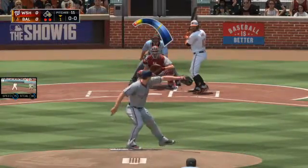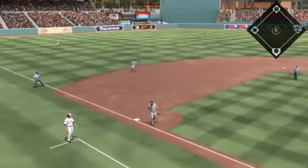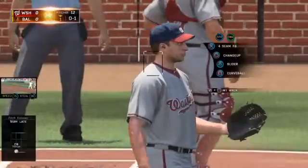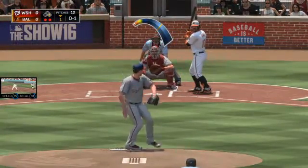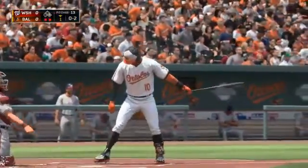Here's the first pitch to him. Again to third. He's set. Here's the 0-1. And Jones fails to come up with that one as he falls behind here.